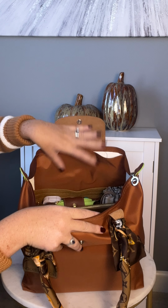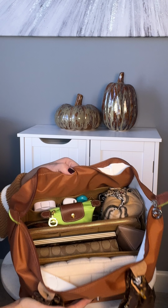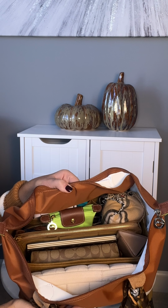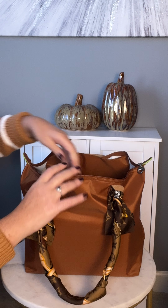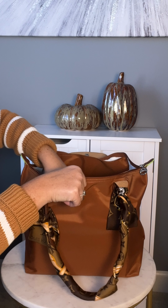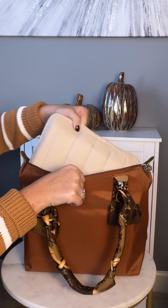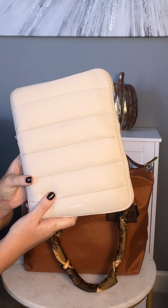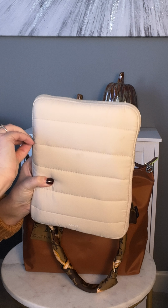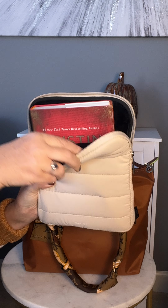And then inside this bag are all the things, literally all the things. This is an everything but the kitchen sink kind of bag. Definitely, as I said before, a great student bag, mom bag, work bag, or weekender bag. So first I have my little book holder.